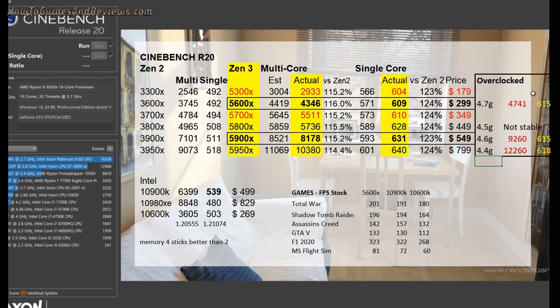So that's what I would suggest for what you can expect from the 5000 series and what overclocking you should be aiming for in terms of clock speed. 4.4 for 5950X, 4.6 for the 5900X, 5800X, 4.5, 4.4, depending on whether it runs stable, depending on your silicon quality. Whilst the 5600X, 4.7 GHz will run fine, mid 70s. Depending on your silicon quality, you could put it up to 4.8 GHz if it runs stable.